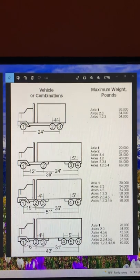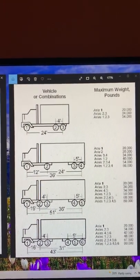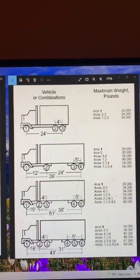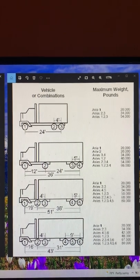Now, you could put a trailer on it that was just a single axle and it was just a 20,000 pound. Then you could drive it without a Class A. You would have to have a Class B.